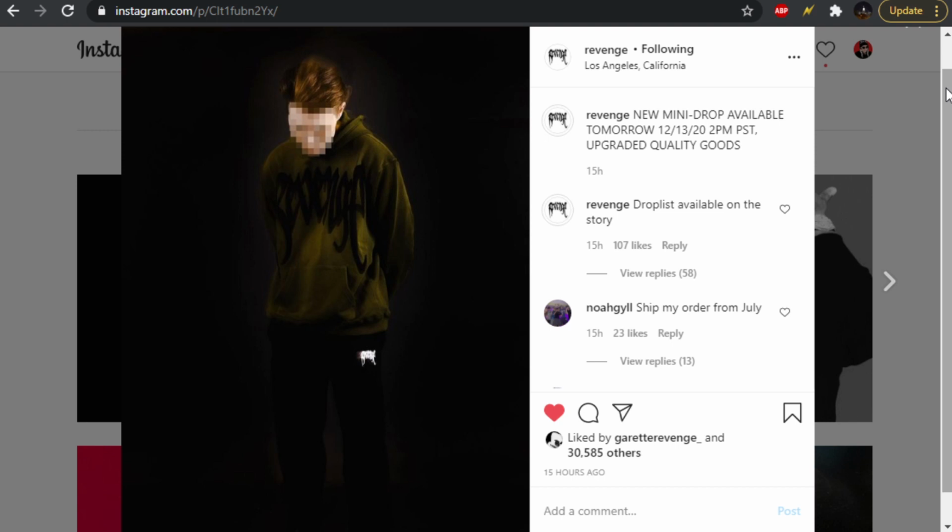And the next thing I want you guys to take note of are the bottoms, the sweatpants. They're just kind of a basic sweat. If this was Palace, it'd be basically a piece. And up on the top of the thigh, you have that little ARC logo. But interestingly enough, these are not present in the drop list, though Revenge has been known to drop things that aren't on the drop list.